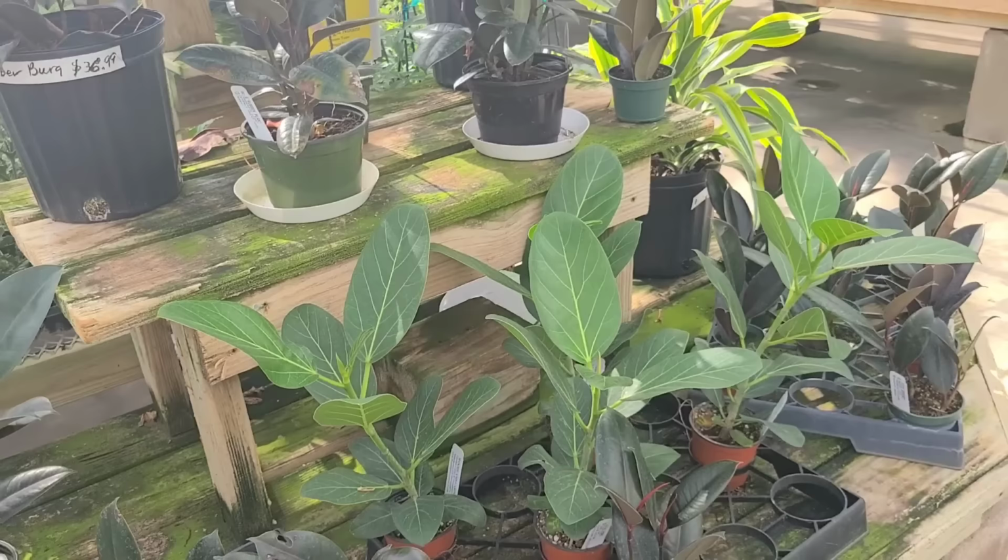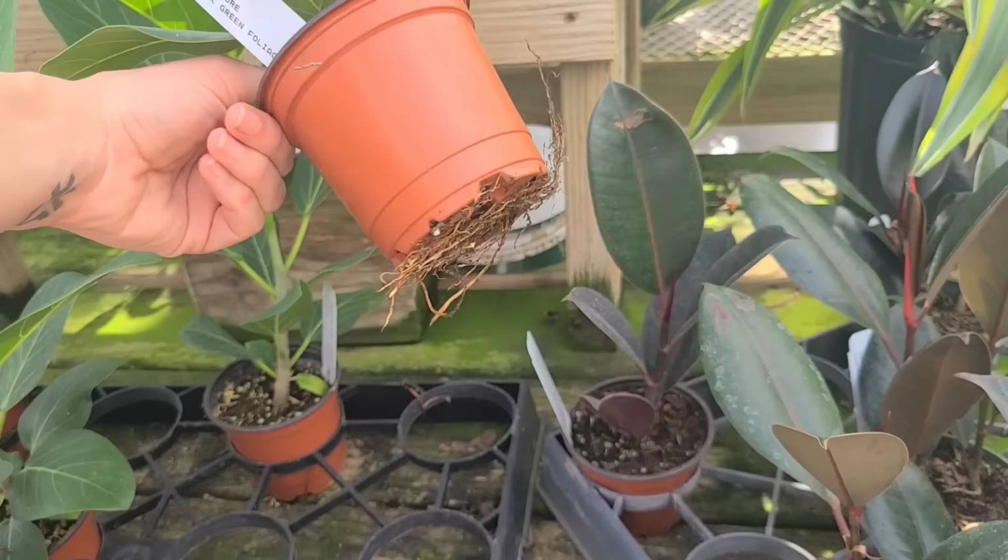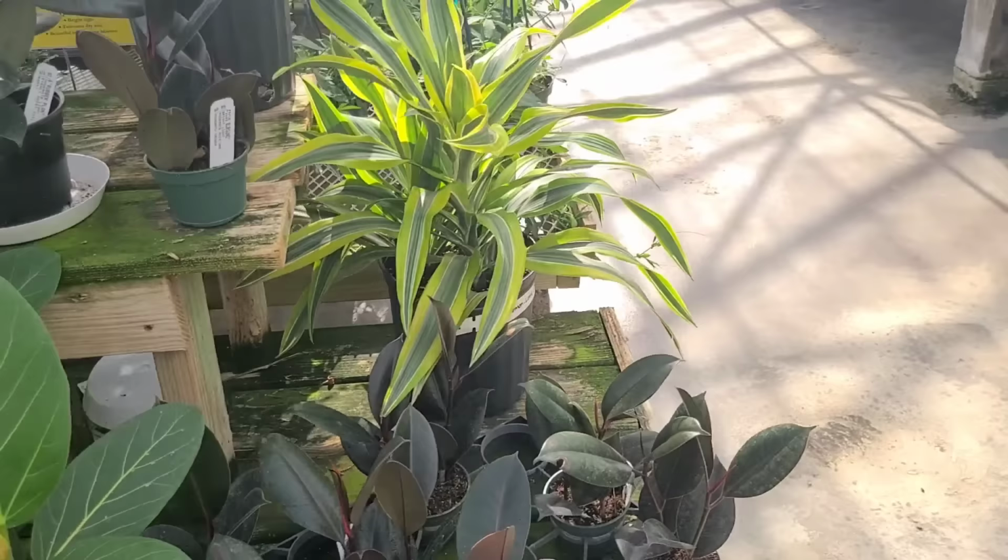Cute little Audreys. That is such a tiny pot for it though, $12.99. Like these need to be up potted, look. Yeah. Now is the time to do it too. You do it any other time of year and it's gonna die. Some cute little baby stromanthes.